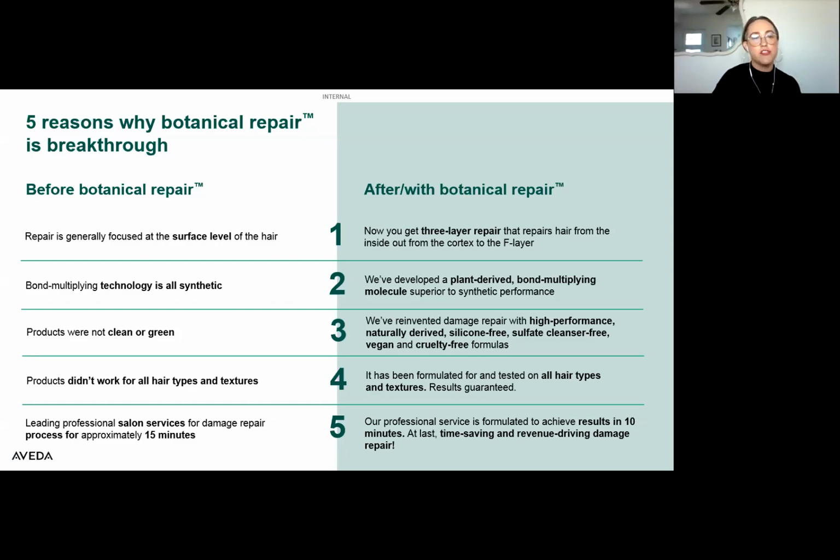This is stuff that I love to share with my guests when they're curious about why Aveda is different, why I choose this brand. Products didn't work previously for all hair types and textures. I was a little shook when I started looking at other lines and I was like, wait, they only have a one size fits all option for everybody. The fact that we're able to customize for different types and textures, I think, is huge. Sharing with your guests how you're customizing it for them. This product has been tested on all hair types and textures.